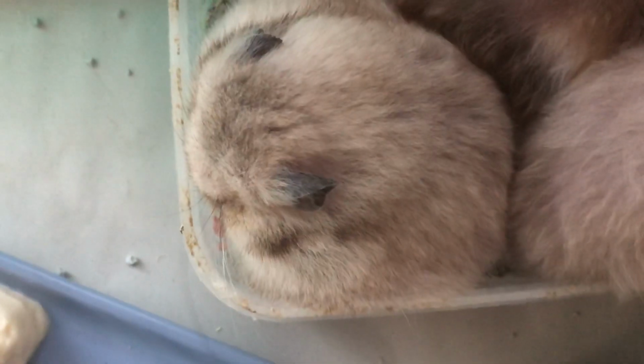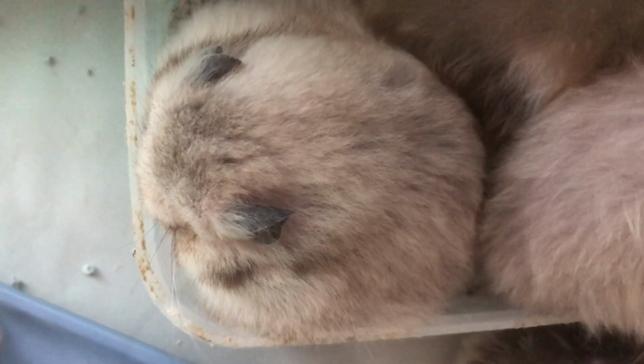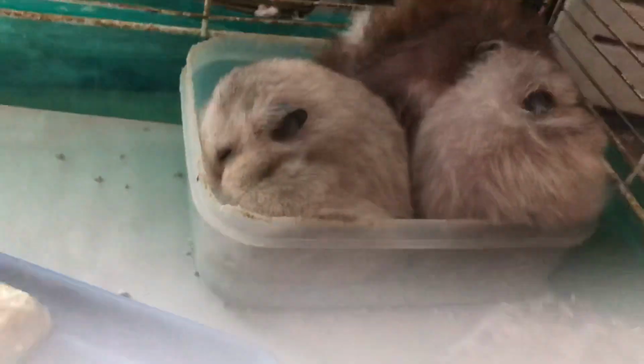Okay. Bye bye. Look at this hamster manju. Manju? What is English for manju? Rice ball. Rice ball could be okay. Okay, I want to end this video by showing this little rice ball hamster. 3 rice ball hamsters.